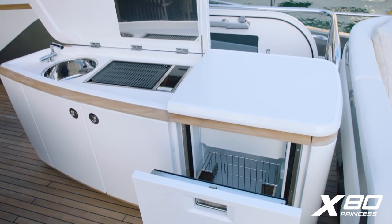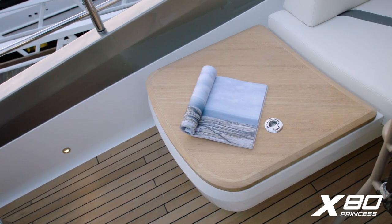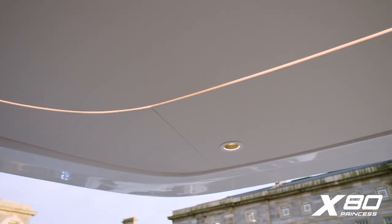Plenty of refrigeration, both in the wet bar and in that optional side seating cool box. So making that whole area enjoyable, but also quite safe. You're protected from the prevailing winds, you're protected from the sun, from the overhang, and the option of having that extendable sunshade really is a bonus.